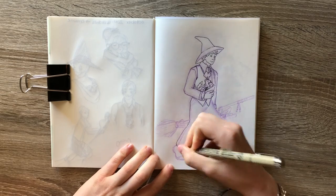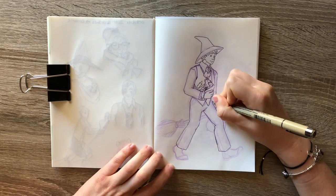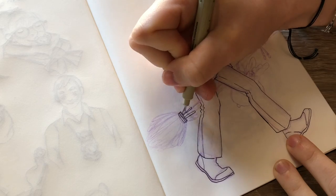So I really don't have much more to say about this piece, so I think I'm just gonna turn it over to the music and let you guys enjoy a good old-fashioned speed paint.